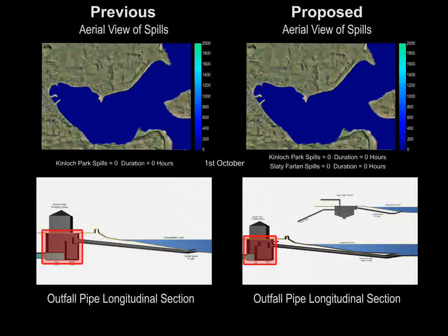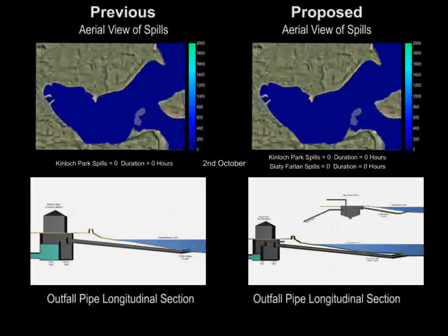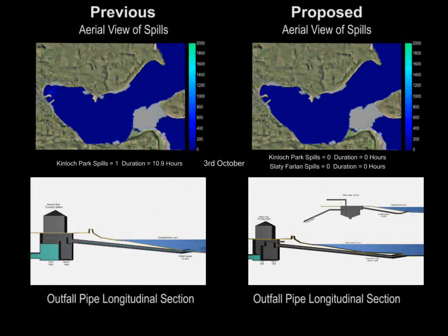You'll also notice the sewer system filling and emptying with time in the sectional views as the movie plays. The movie will now start. Notice the tide ebbing and flowing. In the aerial view to the left-hand side, you will see the first small spill at Kinloch Park for the previous situation.